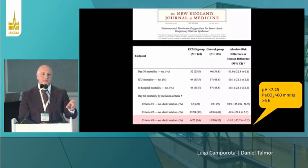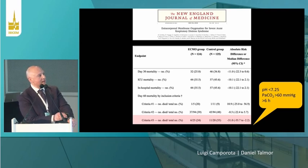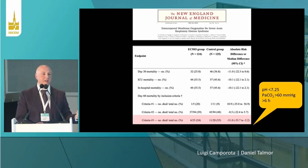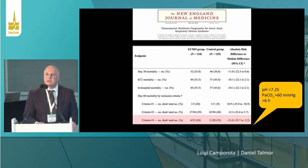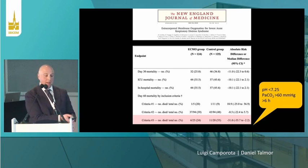So this is interesting, again, from the supplementary material of the EOLIA trial. And you can see this is really interesting because they've looked not only at criteria number one, which was a very severe hypoxemia, or the milder hypoxemia, but you can see the relative reduction in mortality in this group is significantly lower compared to the survival benefit of patients with higher carbon dioxide who were randomized to ECMO. So you can see that if pH was less than 7.25 or PCO2 greater than 60 for more than 6 hours, patients were randomized, and you can see the effect size of ECMO in this group of patients.